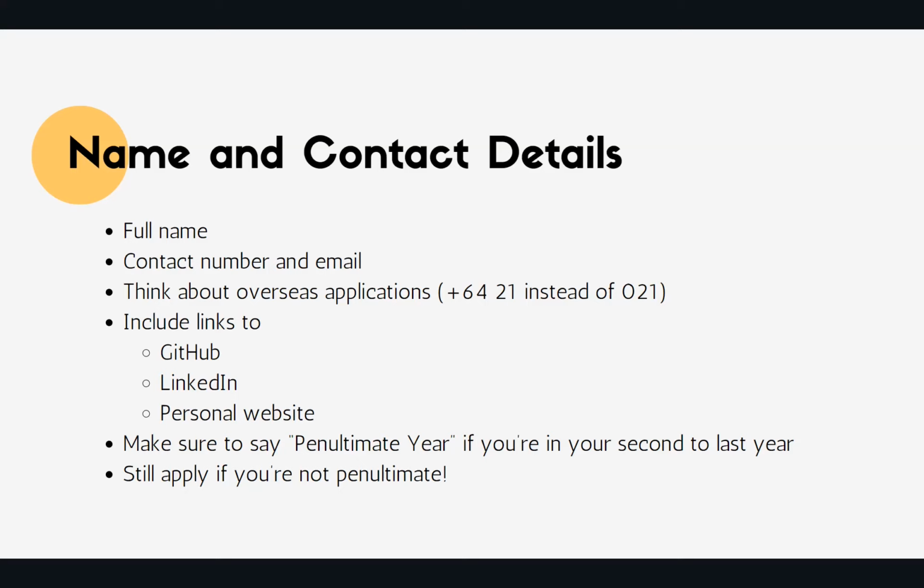And if you're in your penultimate year, make sure you mention it, because you'll see a lot of job descriptions explicitly mention they want penultimate year students. So if you put down that you're in the penultimate year, the recruiters can find it quickly, and your CV screening process can be faster. If you're not in your penultimate year, but you still want to apply for those positions, you can still apply, but just don't put which year you're in. It doesn't hurt to still apply.